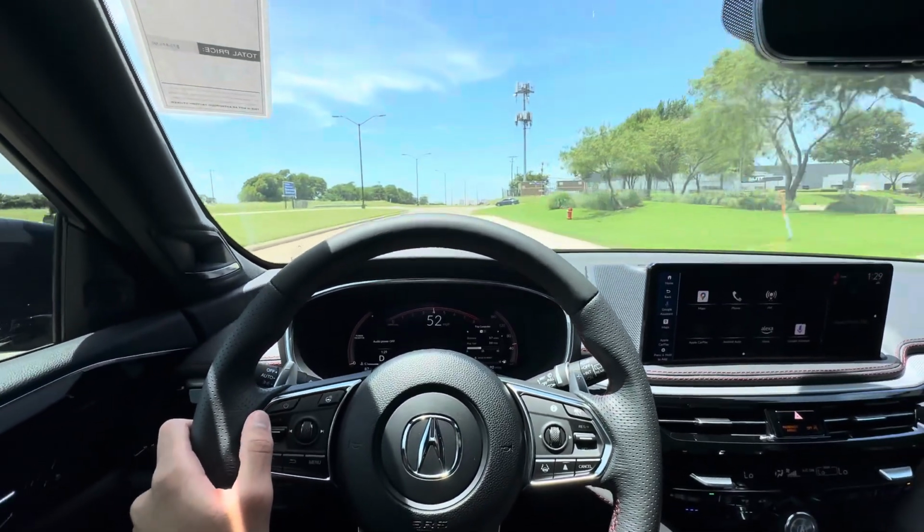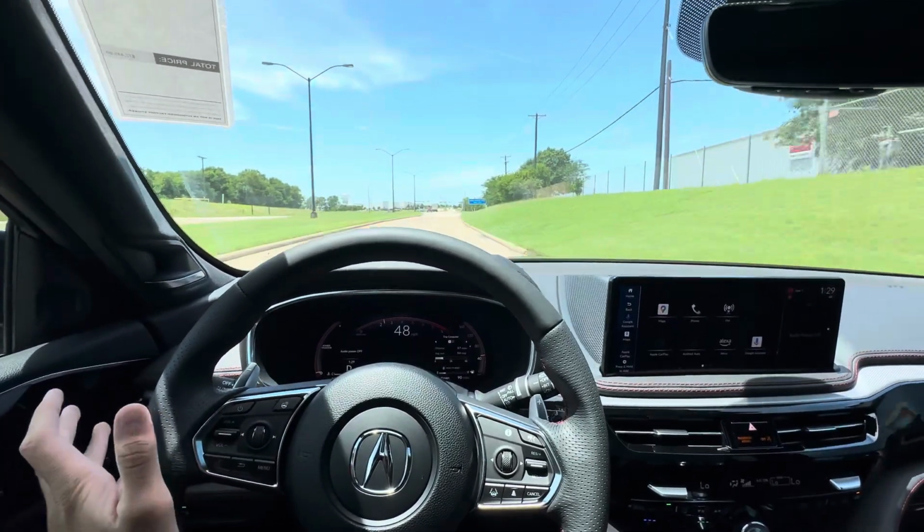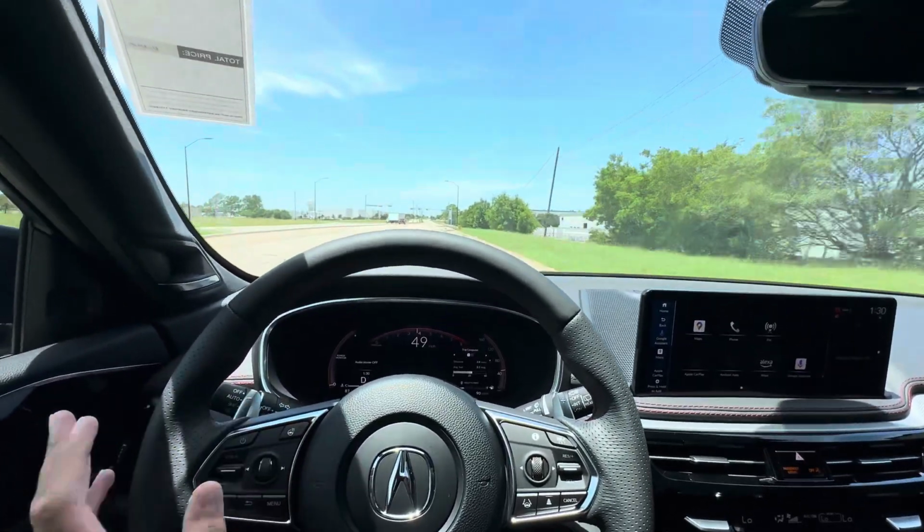Engine sounds amazing as always. Can't go wrong with that 3.5 liter V6. And I feel like, right off the bat, the responsiveness is a little better too.